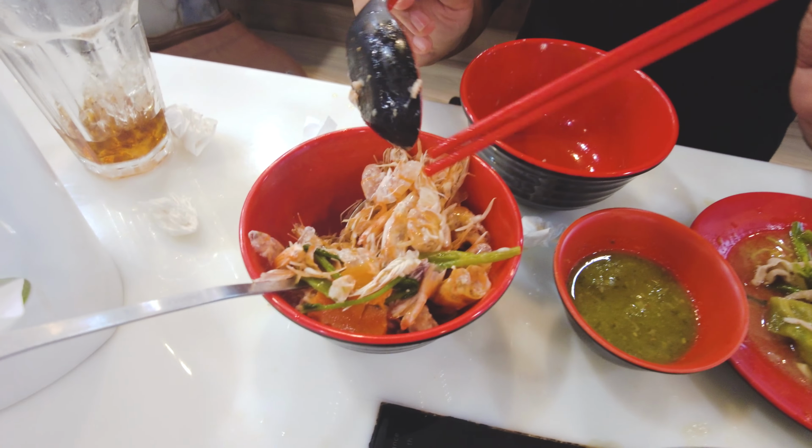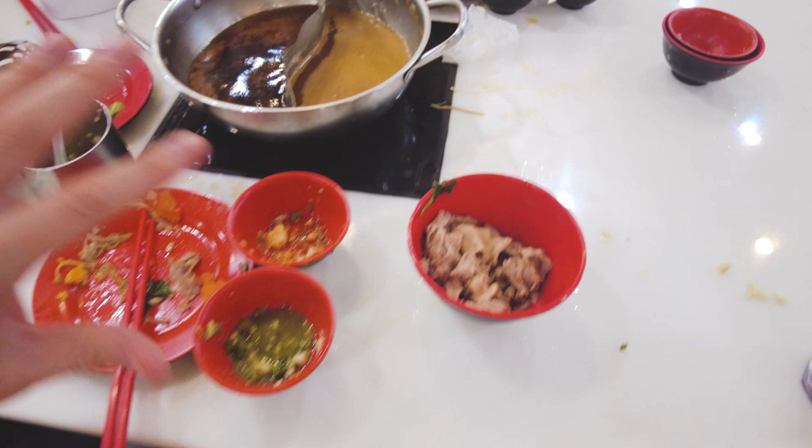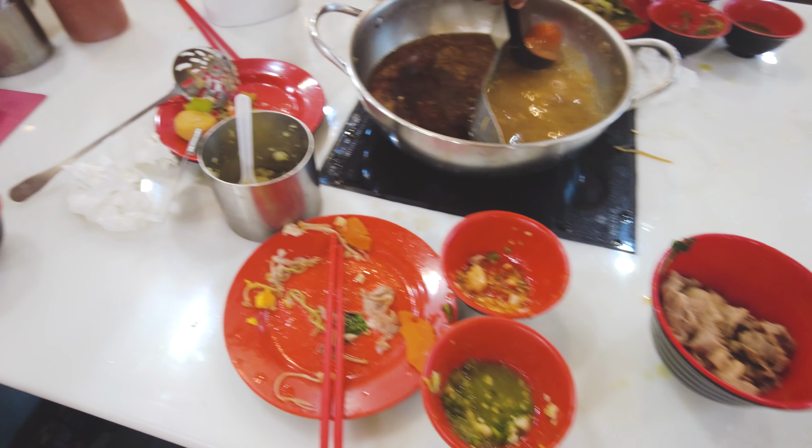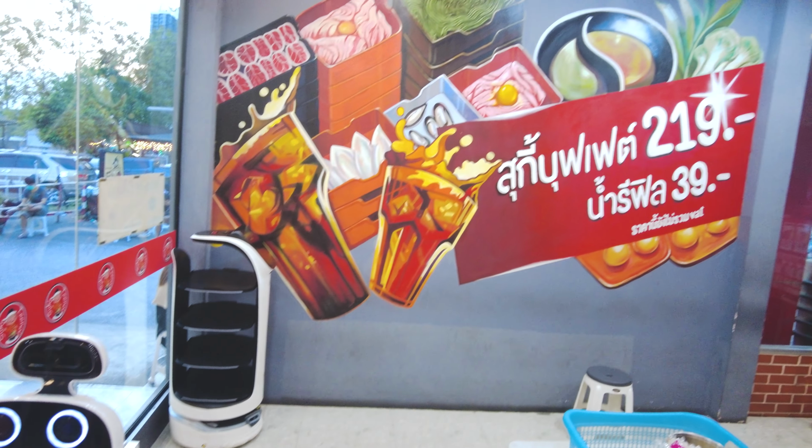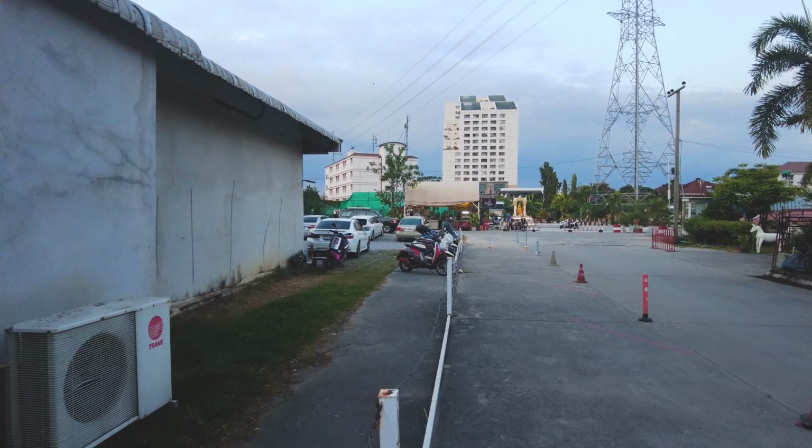Wow, look how much shrimp my friend ate. We cleared this whole thing out. I still got this left. But man, we killed it. Washed it down with some butterfly pea. Cheers, guys. That was a really good buffet. It was worth the 200 baht.